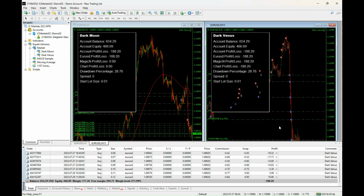Dark Moon obviously held a few negative positions at one point, but that's because the price was rising. It seemed to do the opposite. It had sold a lot and the price was rising, so it held open positions while it was waiting for it to drop back down.